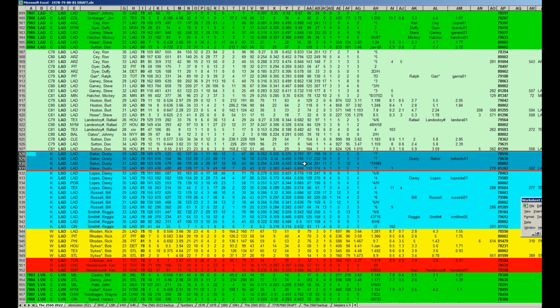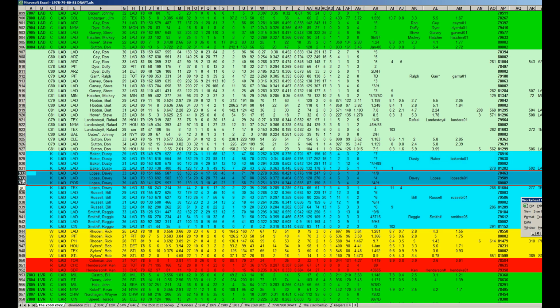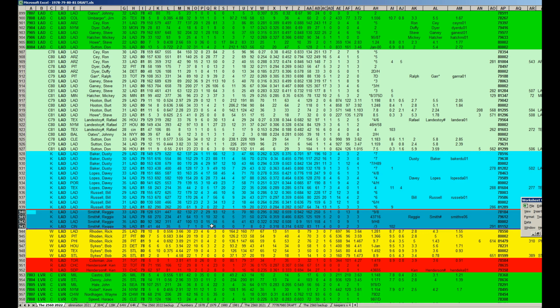.842 OPS in '80. Lopes has a monster '79. .836 OPS. Bill Russell, not so much. Reggie Smith, though, my goodness. Reggie Smith is still bringing it with his 3rd team after the Red Sox and Cardinals. Reggie Smith, .942 OPS in '78. 29 bombs. He gets hurt in '80. Remember him being in the All-Star game. .825 OPS. Excuse me, .900 OPS in '80. It was .825 in '79.